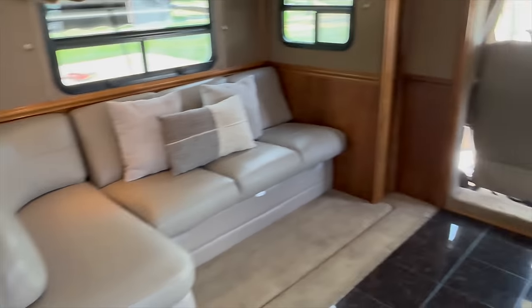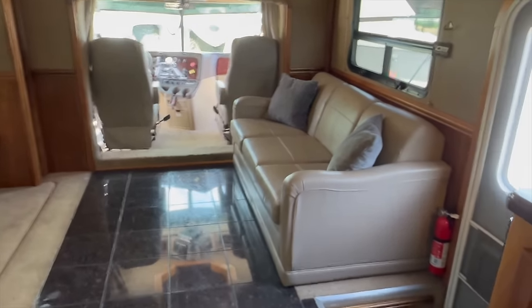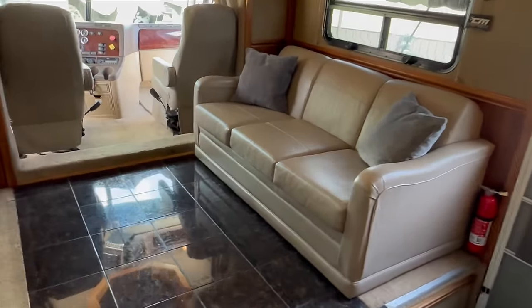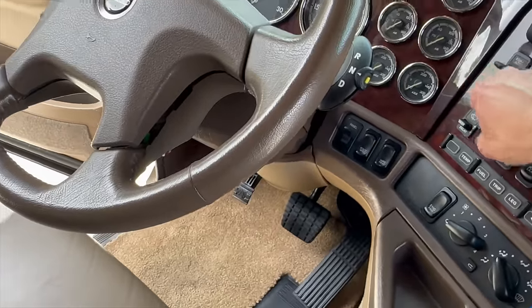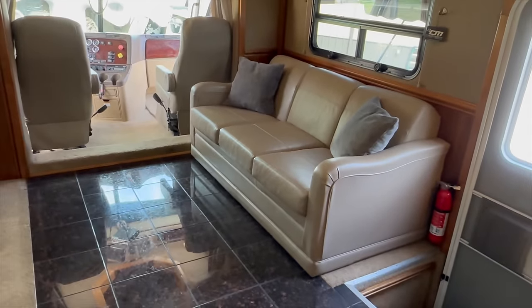All right, so we are inside. It sleeps six people. This is a sofa that turns into a hide-a-bed. So let me turn those lights off. That thing beeping is getting on my nerves. I know it's got to be getting on yours. There we go. Sorry about that. So the sofa here turns into a queen size bed. It's got a little memory foam mattress with it.